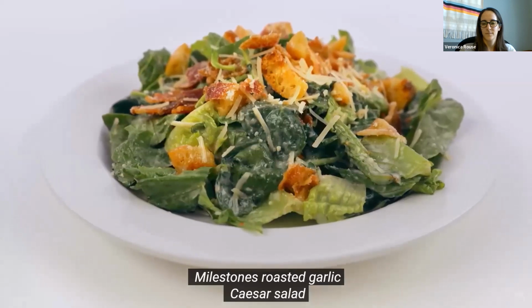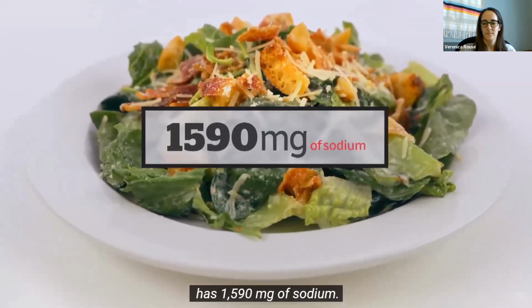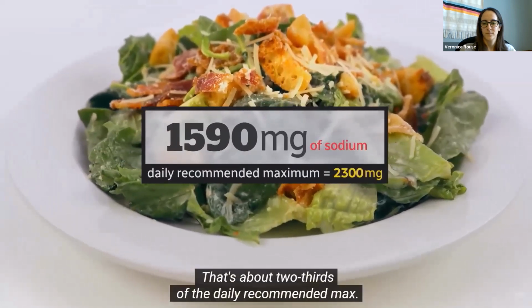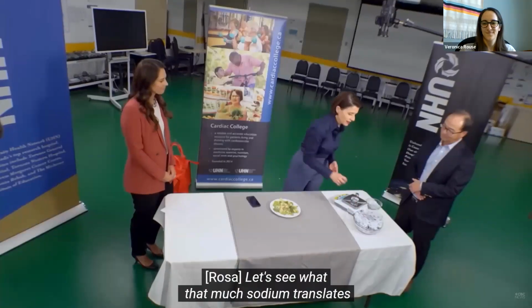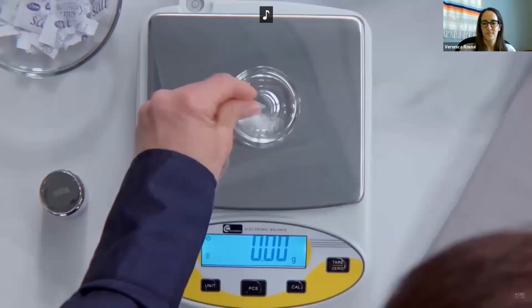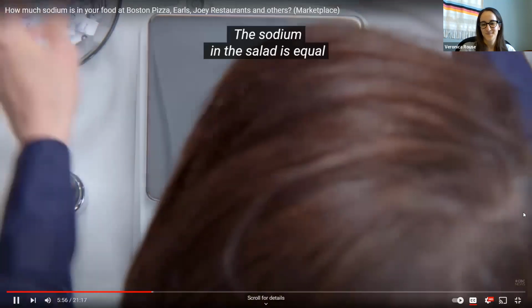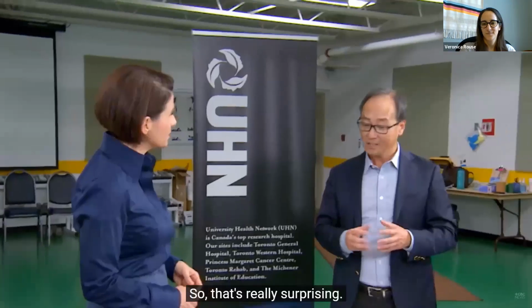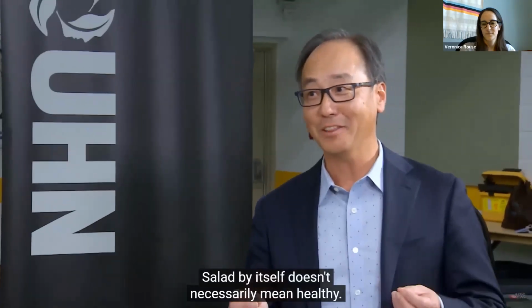Milestones' roasted garlic Caesar salad has 1,590 milligrams of sodium. That's about 2/3 of the daily recommended max. Doesn't leave room for other meals, that's for sure. Let's see what that much sodium translates to in packets of salt. The sodium in the salad is equal to about 8 packets of salt. So that's really surprising. Salad by itself doesn't necessarily mean healthy.